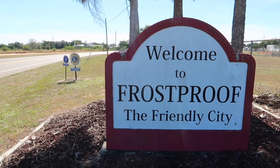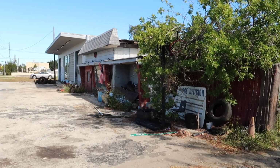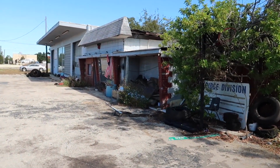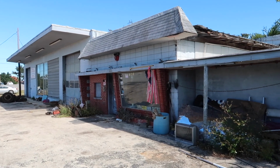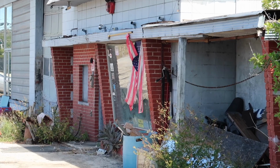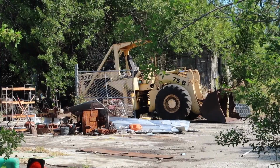Well, let's see how friendly they are. First thing that caught my eye when I rolled into town, this abandoned filling station or automotive garage. A lot of cool relics just sitting along the wall here, even an old TV. We're just about a mile north of downtown Frostproof. Old Glory just hanging by a thread there. Just an old loader sitting out back with a bunch of junk, right here at this old gas station.